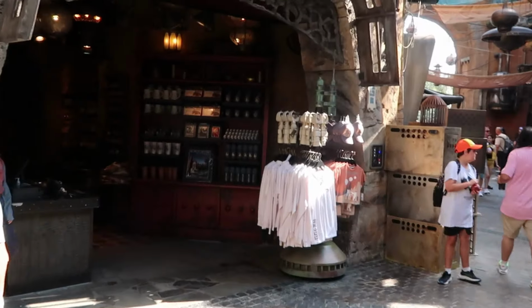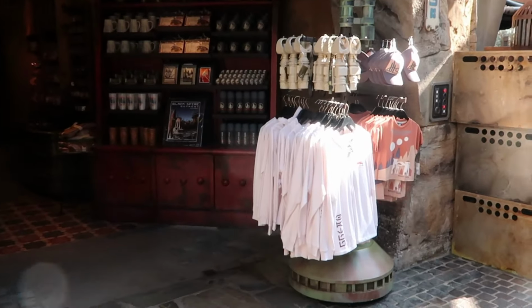That Doc Ondar animatronic that they do have inside, definitely take a moment to check that out. That thing is seriously incredible. I do want to head over to Black Spire Outpost, the toy maker shop here at Galaxy's Edge, and see what we can find over there next. Let's head on over here to Black Spire Outpost and see what we can find.